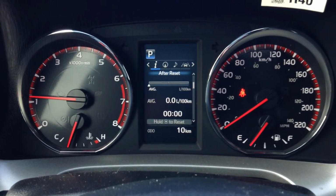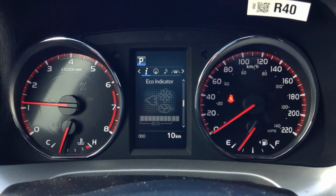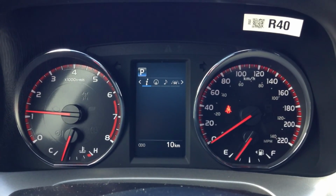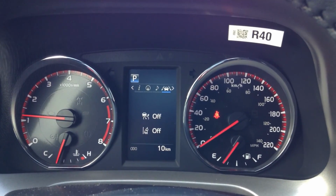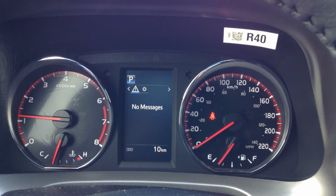So you have average liters per 100 kilometers, range left on the gas tank, eco indicator, your all-wheel drive, sway warning, so when you're driving for too long, your vehicle will tell you when it's time to rest. There's a compass, you can control your audio from here. This is the lane departure alert and the dynamic radar cruise control.